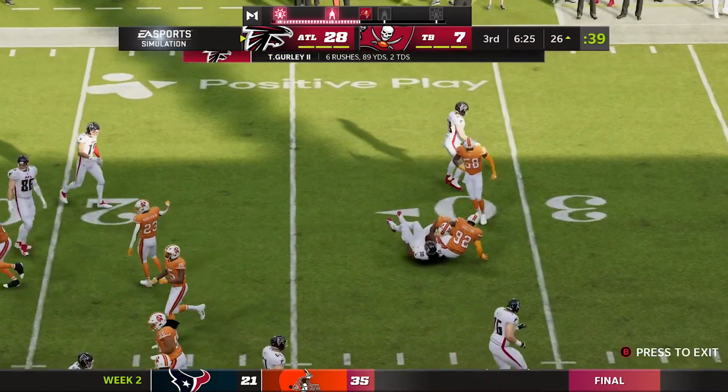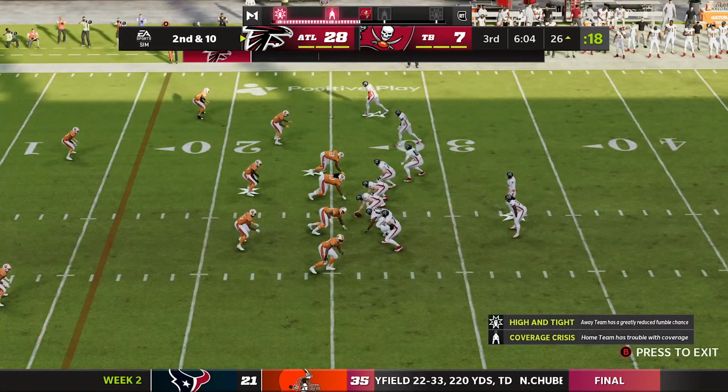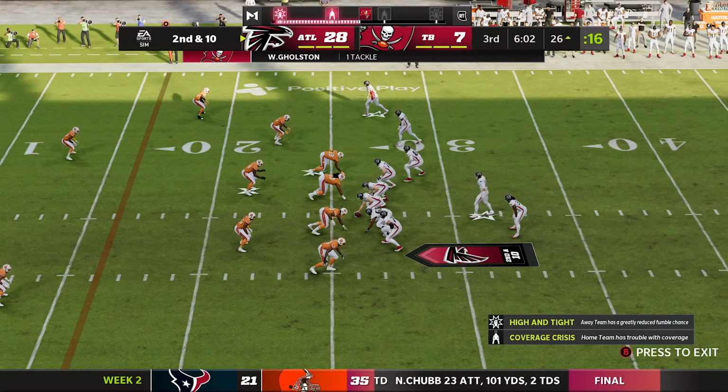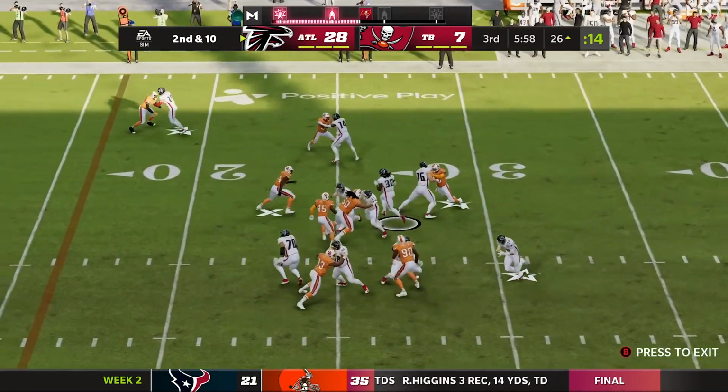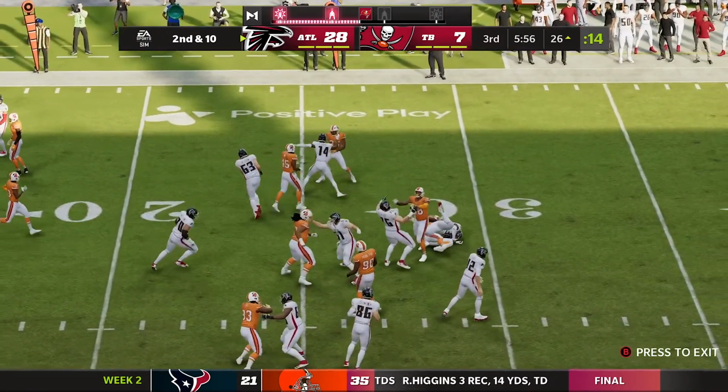He had to fight that time. Ran through one tackle, but ultimately he's only going to get back to the line of scrimmage. Nothing at all on that one. It'll be second down. They'll stick to the ground game with Gurley.